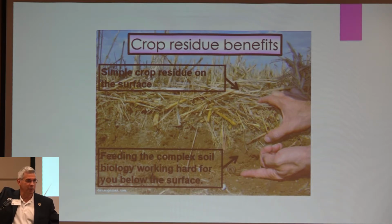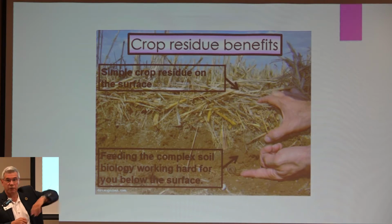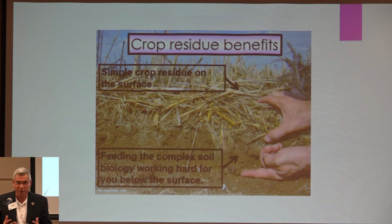Is it really that? It typifies all the different things that go on. So we have these residue benefits. We modify the temperature, we modify the rainfall, we allow that shelter piece of the biology to work. So we see all this activity working. But when we see bare soils, we see lots of different things.